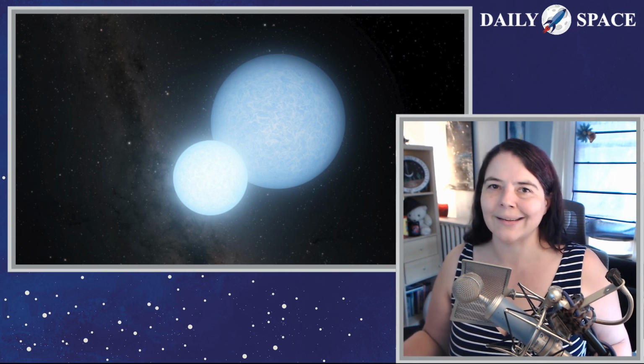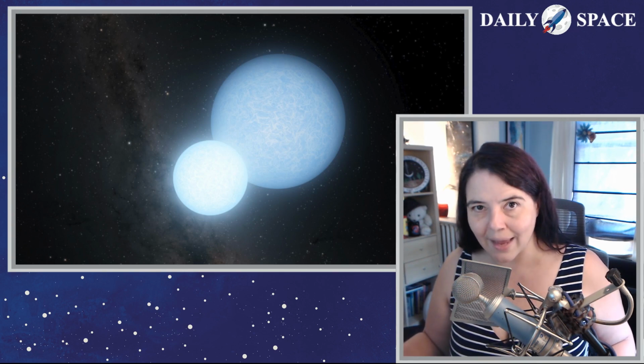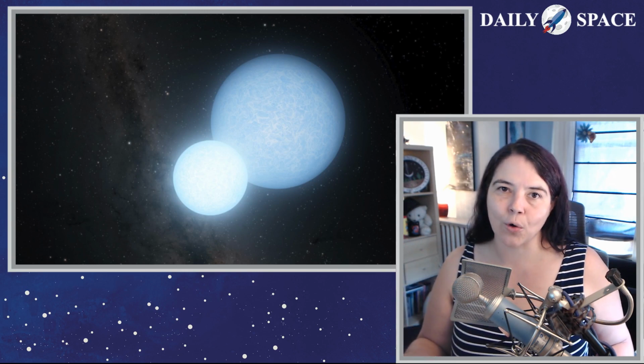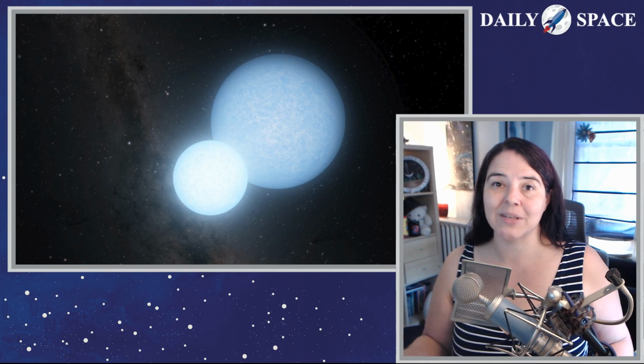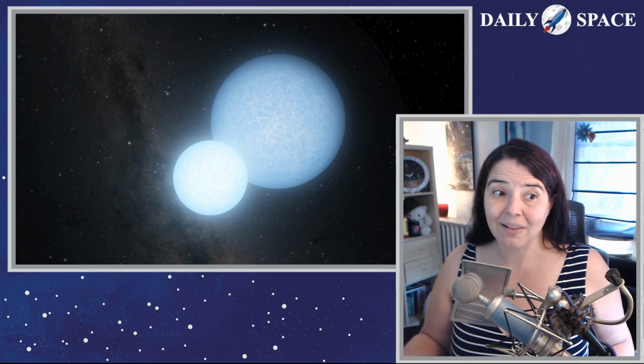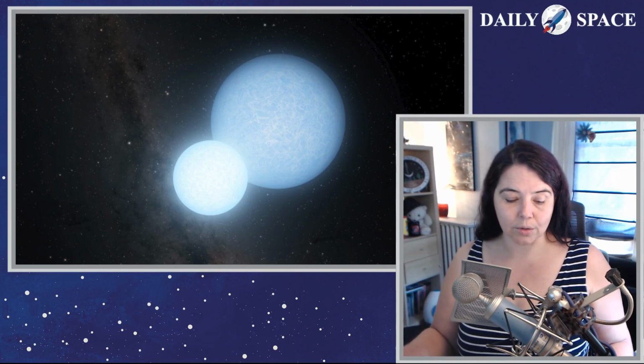So this is just a cool system. It's tiny, it's bright, it's dead stars doing their dead star thing, and it's radiating away gravitational waves, and it's going to be detectable in what we call multi-messenger astronomy in, well, about a decade. Well, a decade and a half, to be fair. So this is kind of cool.